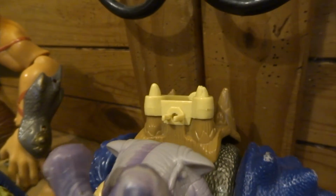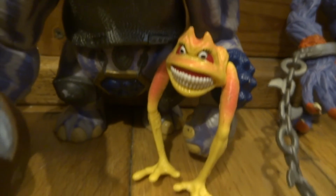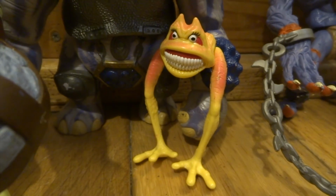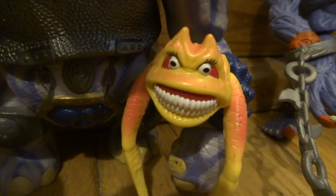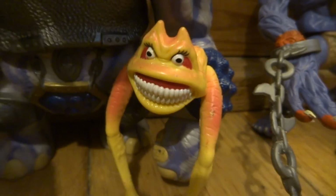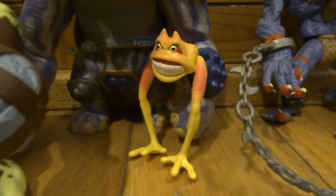Talking of things that quite often go missing, the next small figure down here is called Scratch It, and because he is so small, he quite often is misplaced. But he's a nice little figure, really cool little grin on him. The only thing is he doesn't stand up very well, so you find that you have to lean him on things. His legs get a bit bent and twisted, and yeah, he just doesn't stand up.